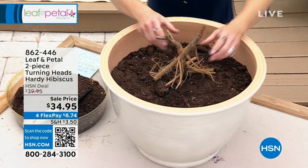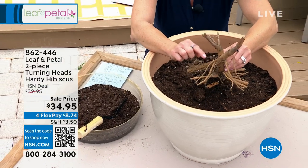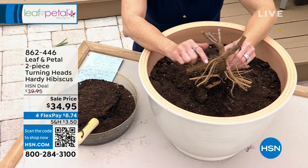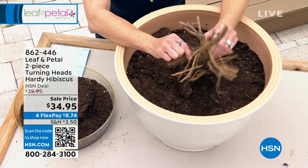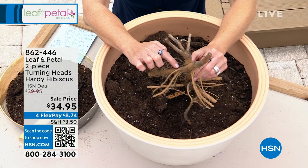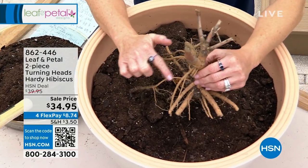Okay, so this is a bare root. Now I want to explain to you that this is what the professionals get. We don't feel the need to waste any of our money on the soil or on the containers. We want to get the bare root. So when it arrives, it's going to be in a bag. Go ahead and take it out of the bag and be really careful to notice what side is up and what side is down. You can see all these roots, right?